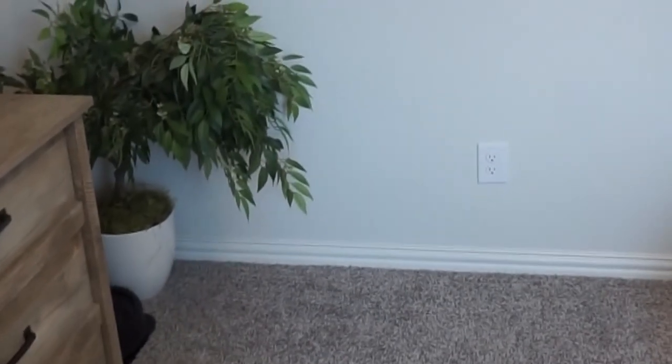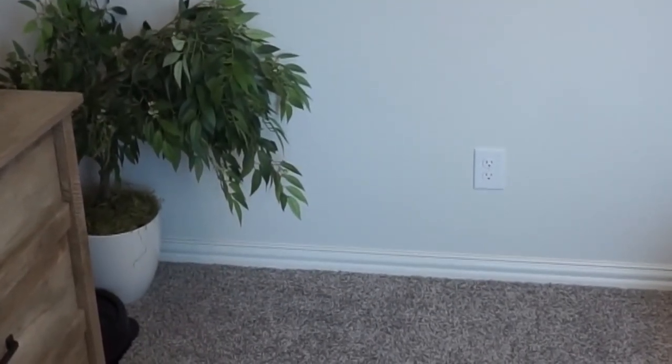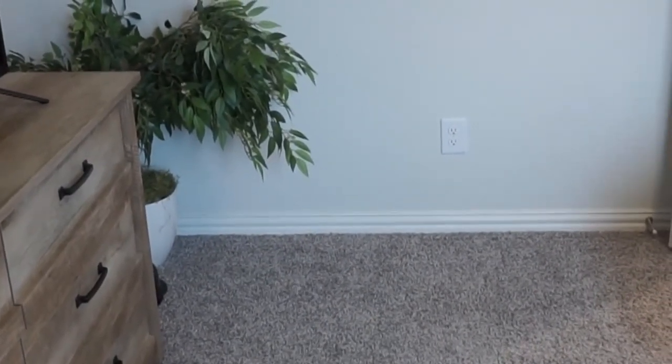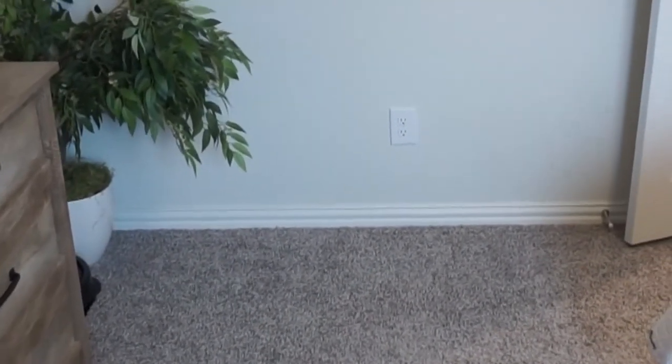And that is just this area. For this area, I actually have big plans. So I want a plant stand for there, and then I want a mirror, like one that leans against the wall. I think that'll be a nice touch in this area. I haven't had a full-length mirror in so long, so I think that'll be great.